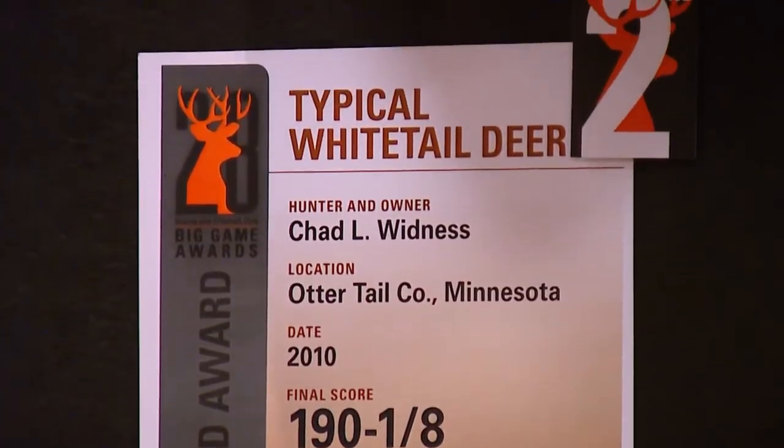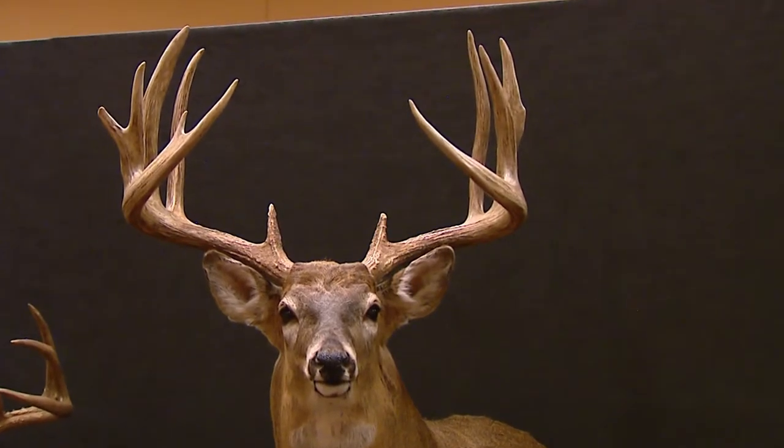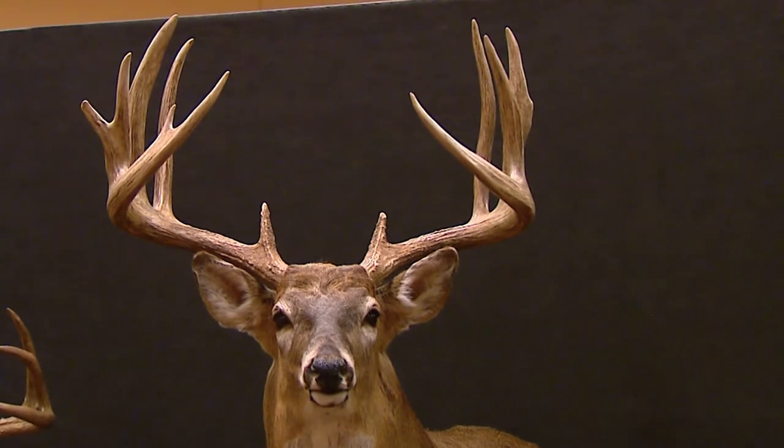I got two boys coming up, and I want to see them do something like I did. This has been a prestige of mine that I'm never going to forget this moment because, well, for one, it was on our home farm, and Dad was part of it, so I'll never forget it.